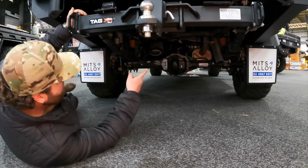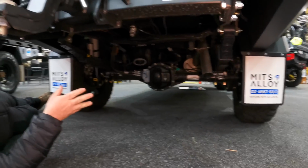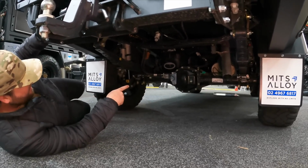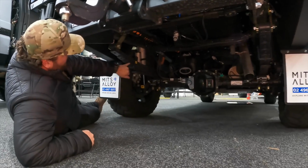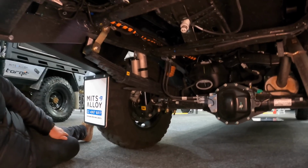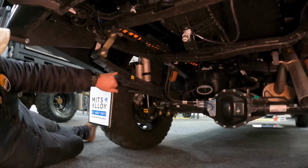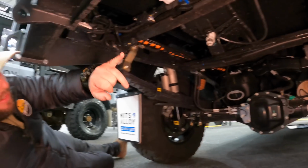With the new V6 on the Rangers, that's where the exhaust system is, so that's still a standard system. I love how Ford's done the new diff, where you can take the whole back plate off to clean the diff out. What the boys have done in this is they've got the Old Man Emu leafs, BP-51 shocks in the back as well. I think they're a 600 kilo from memory, the boys said. They're also running the Light Force rock lights up here on the chassis.